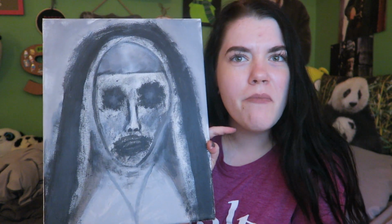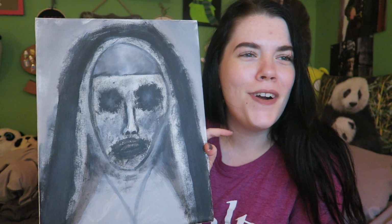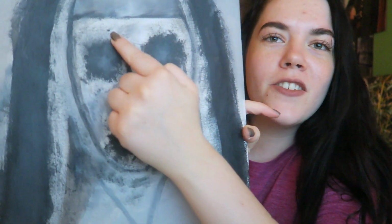It's still creepy, but it's not like how you look at it in the movie. But I left her beauty mark. I didn't try to scrub it out. People pay good money for those, and she got hers for free.